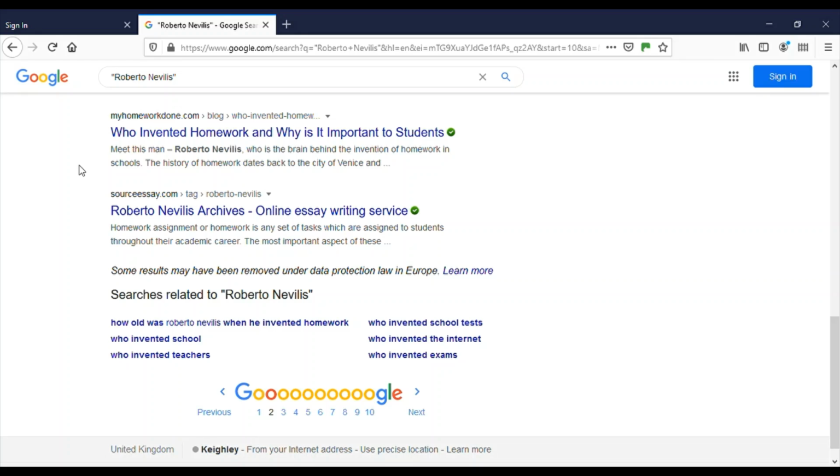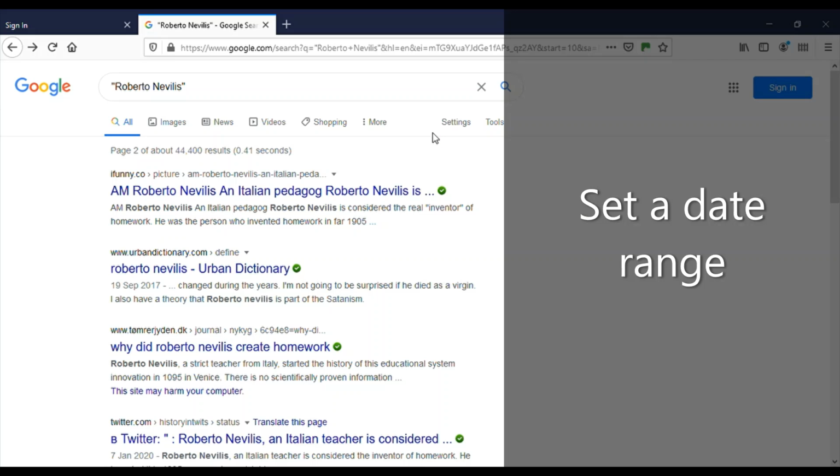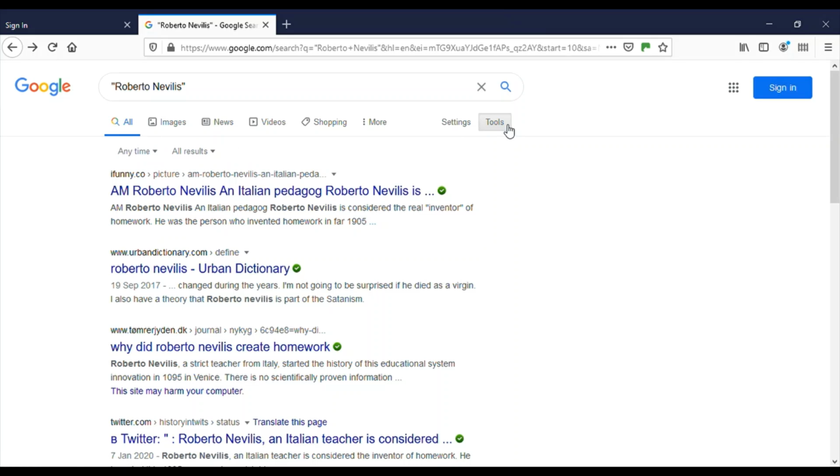So the next thing I'm going to show you is how I could perhaps find out where this information has come from by using some of the advanced Google search functions. If this Roberto Novellis did exist, you would expect there to be information going back quite a long way about this person. One thing you can do in Google is to set a date range. If I click on Tools, you'll see at the moment it's set to any time. So I can change that.